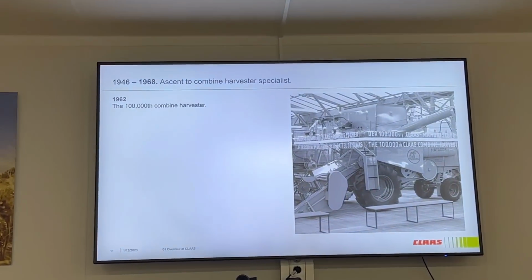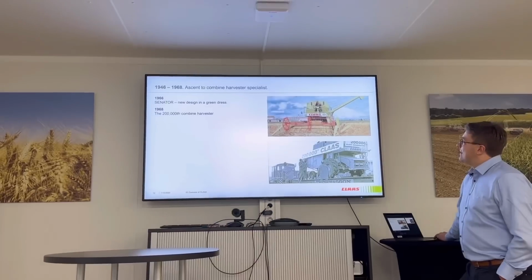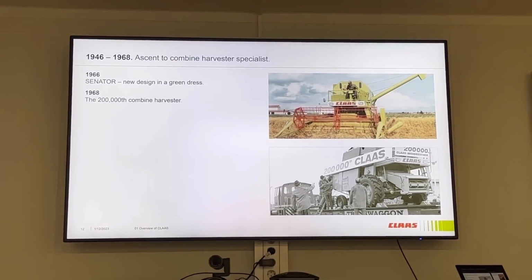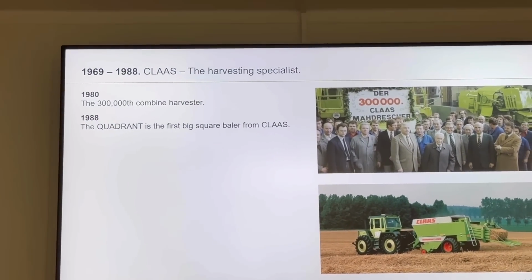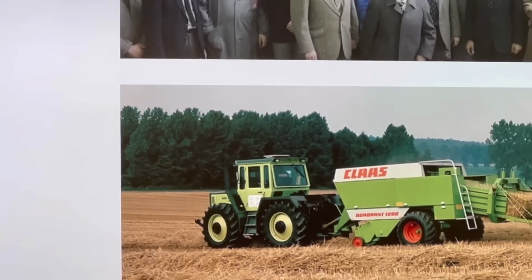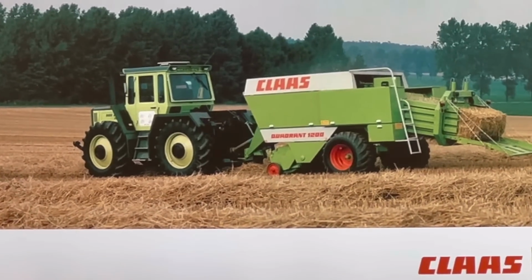So Class started in 1913, and by 1962 they built 100,000 combines. That's incredible. So then within 6 years they built another 100,000 combines. That's mental. That's great. So then from 1969 to 1988 we made the Quadrant baler. Look at it there on the beast of an MB Trac, which Helmut Claas helped develop. Or did, no, it's his idea, wasn't it, the MB Trac? And did 300,000 combines. We used to have a 1200 Quadrant.